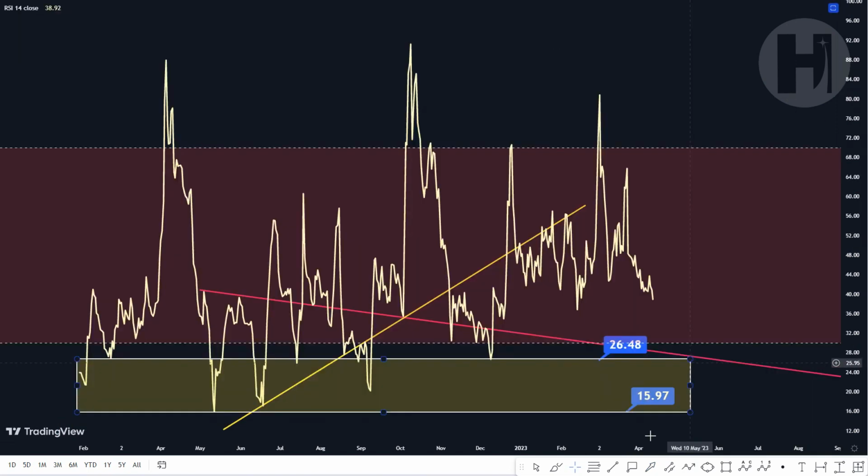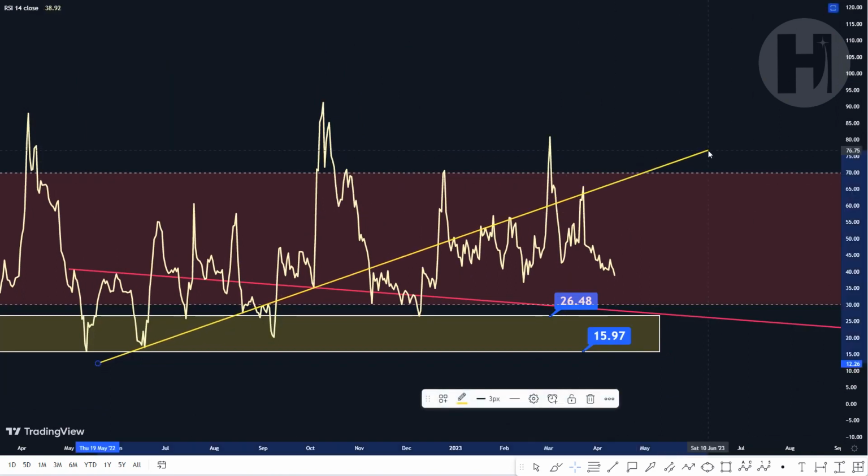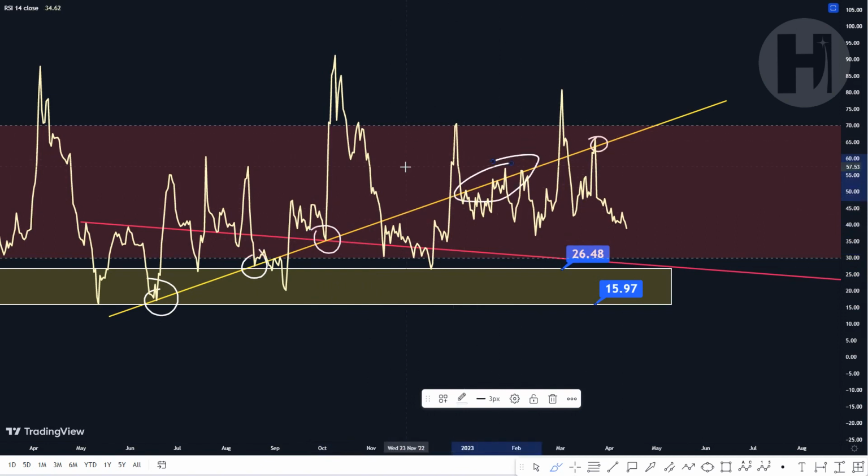Now, taking a look at the daily RSI, if I extend this yellow trend line there, this is not something that we want to be targeting anymore, I would say. But as you can see, back in March, we had a move to the upside all the way to that yellow resistance trend line. As you can see, that was previously our support multiple times. We broke below, back tested as support, and then we held it as resistance for quite a while. So this is a sort of on and off thing with this trend line.